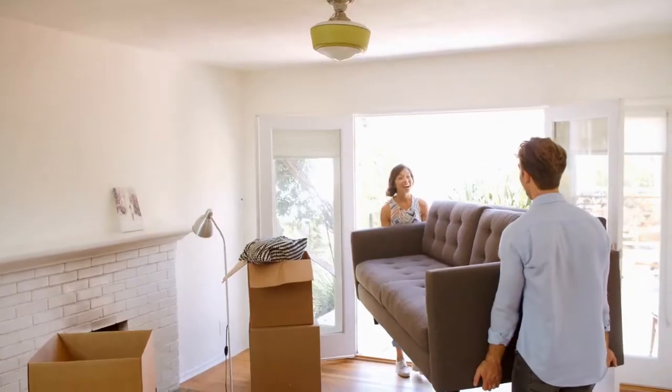If you're doing some staging yourself or your agent isn't covering any light staging, here are my favorite things to buy from Amazon that I help my clients stage with. I don't do heavy staging like couches and coffee tables and all that kind of stuff, but I do help my clients with light staging.